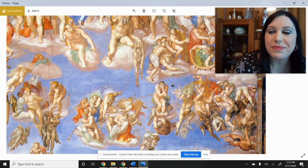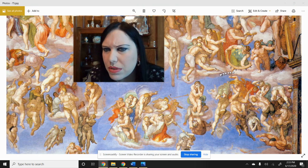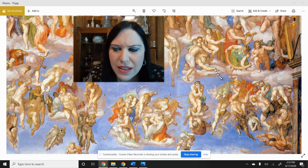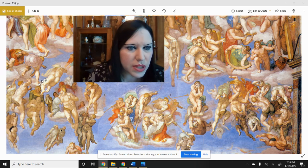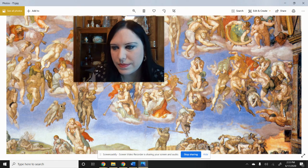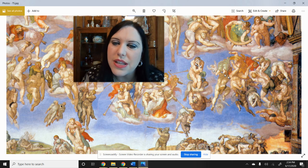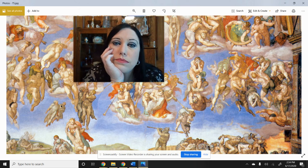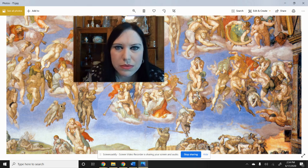Look at the other side. On the other side, nobody's going up into heaven. Do you see that? We have a guy that's like, come on, right here. But nobody's actively moving up like we see here into the clouds. In fact, I just love this guy. He's just sitting there. You see him? And a demon's pulling him down.